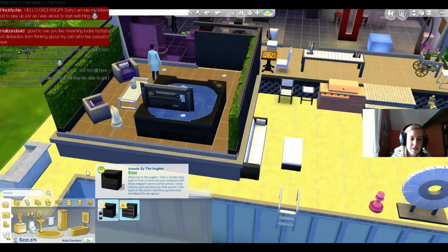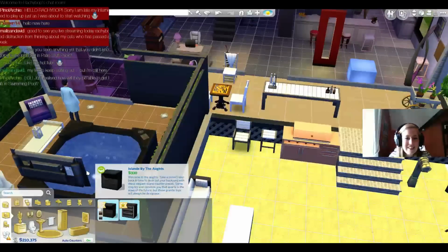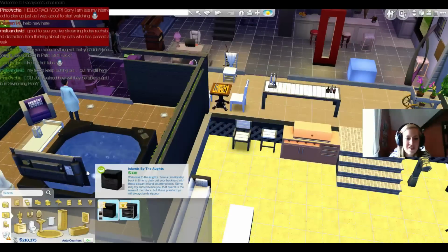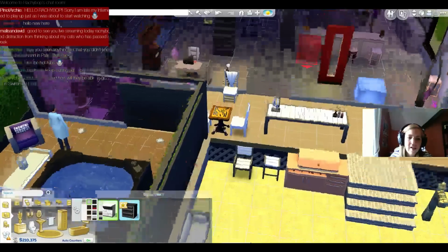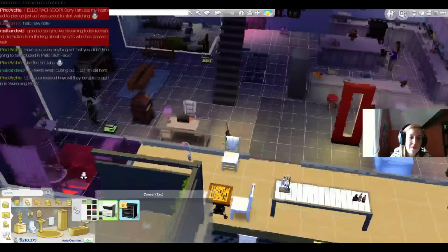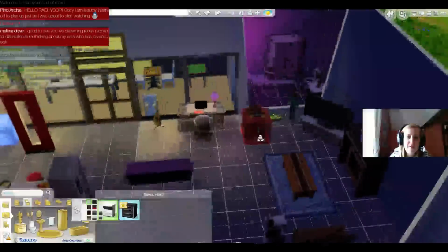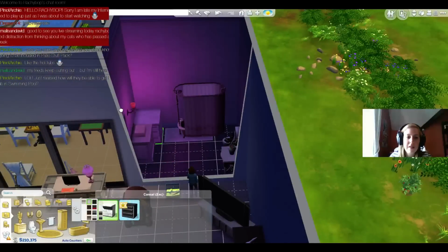Oh, we've got some new stoves. No, not stoves, sorry. Where I'm in the bathroom, why would there be stoves? So we've got islands by the aughts. We can change this to the nice one that we've got on our bar outside. So you can match that. And these are just counters to go in your bathroom. How fab. So we can change out our counters here.